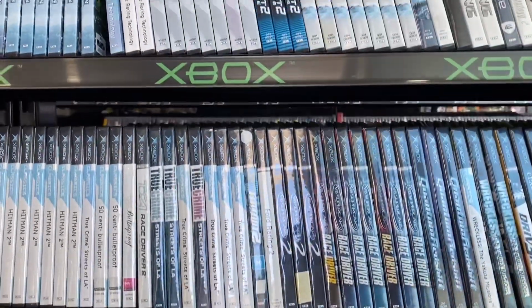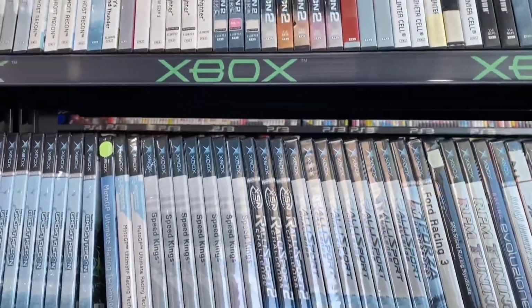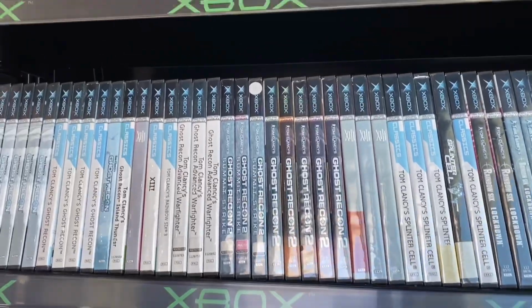Seeing, walking into a retro store, seeing the games heavily sun damaged. It shouldn't be happening in retro stores. It shows that there's little care taken. A little bit more care tending those windows would help that situation, I feel.